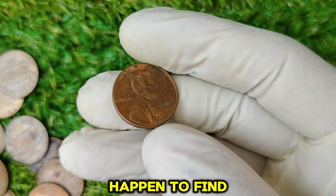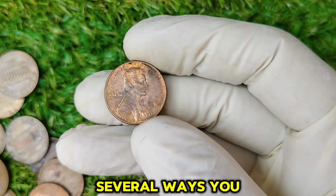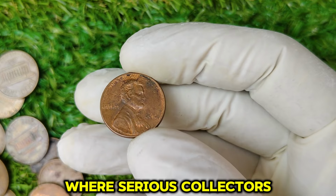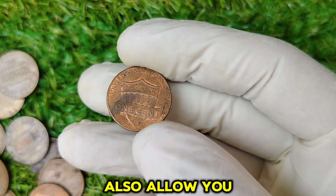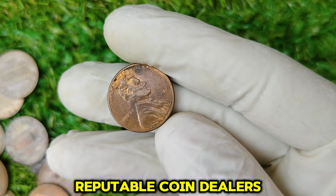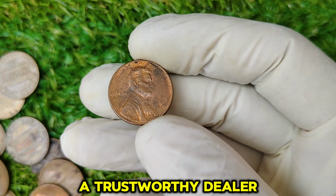If you do happen to find a 2012 no mint mark penny in excellent condition, how do you go about selling it? Well, there are several ways. You can sell your penny through major coin auction houses like Heritage Auctions or Stack's Bowers, where serious collectors often bid on high-grade coins. Platforms like eBay also allow you to list your coin, but make sure you do your research on pricing to ensure you're asking for a fair amount. Reputable coin dealers can help you determine the value of your penny and may even buy it directly from you. Just make sure you're working with a trustworthy dealer.